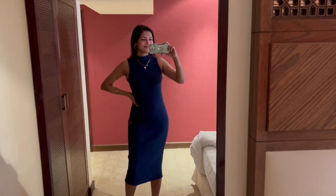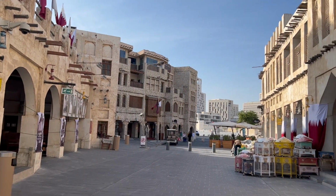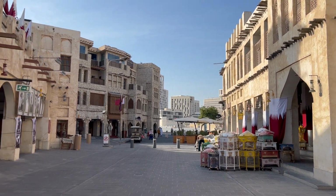For day 2 at the souk, the day we were meant to check out, we thought we'd take it easy, grab some breakfast, take a mini walk around the souk before heading home.